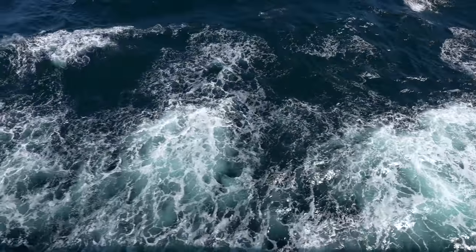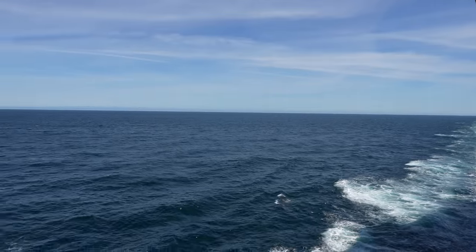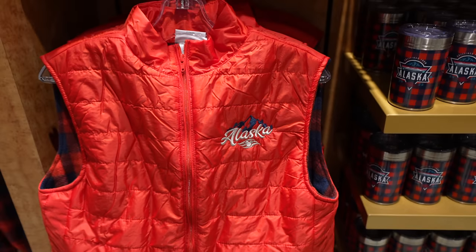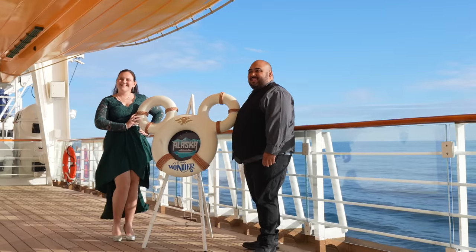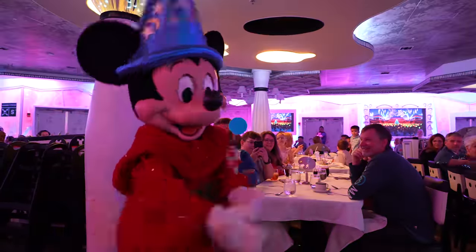Welcome, ladies and gentlemen, to day two of our Alaskan Disney Cruise Line adventure. It is a day at sea today, so we're going to be spending some time relaxing on board the ship. We're going to take part in some Disney trivia, give you guys a closer look at some of the Alaska exclusive merchandise available on board the ship, and dress in our best for formal night. We have all that in today's video and so much more up next.